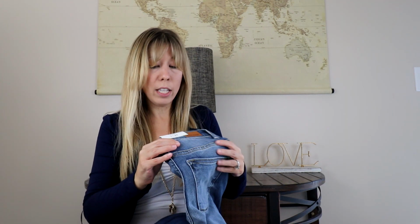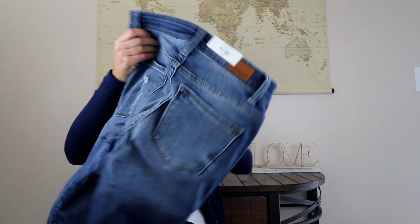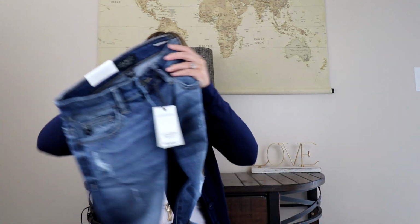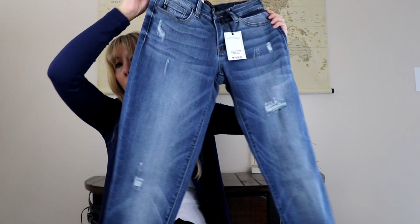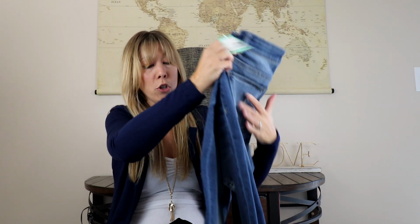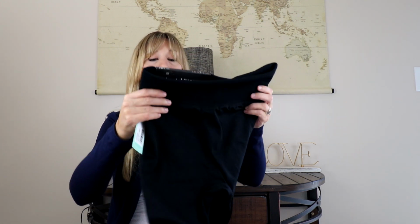Then we have some jeans by JUDY Blue. This is the Jerri boyfriend distressed jean, and here we go, has a cuff on the bottom, some distressing. Since they're a boyfriend, I'm expecting these to be a little bit slouchy, so I'm excited to try these out. Next piece we have is a pair of leggings.